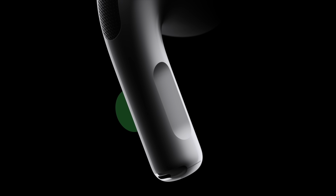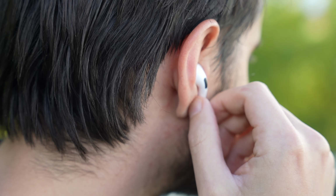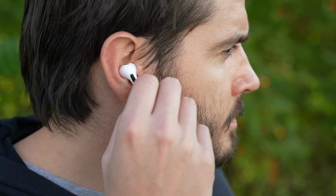Next, let's talk about touch controls. Apple did a really good job of making the touch controls intuitive and simple. They improved the force sensor from the previous generation AirPods Pro by adding a capacitive touch layer on top of it. So now you can change the volume on your AirPods Pro without having to talk to Siri or touch your phone. When you swipe up and down on the stem, it only changes a little bit of volume at a time. That way you're not blowing out your eardrums.